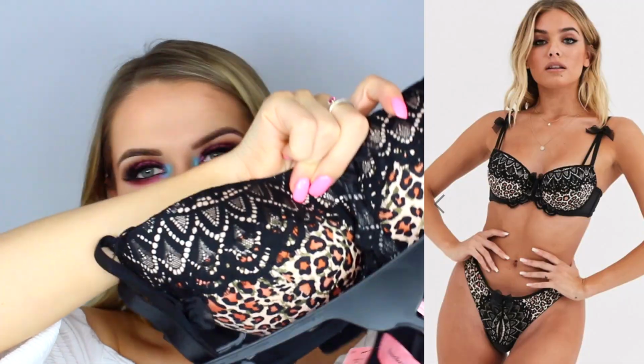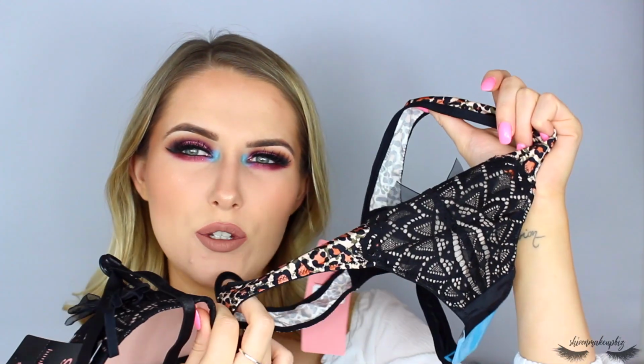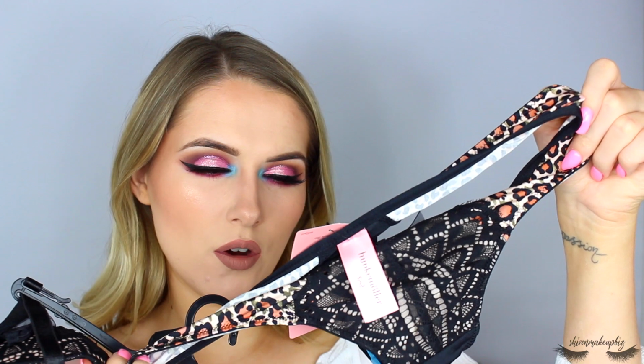I'll insert a picture of how it looks on the model right here. I won't be trying it on in this video, but I'm not really too sure on this. I'm not gonna lie to you. I just feel like the leopard print looks a little bit too bright in person. I'm not really too keen on it. I don't know, but it's from the brand Hunkemöller. I don't know how to pronounce it, but they do have some really beautiful designs. So if you're after some underwear, definitely go ahead and check them out.